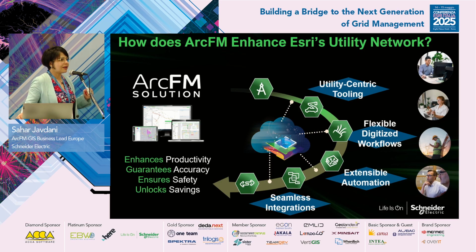What we do, we are bringing four additional values on top of what the utility is doing. We all know the Esri platform is intentionally made to be used by all industries. Us at Schneider Electric, we are bringing utility-specific tools to make those users more efficient, to make the users more accurate, edit, commit faster, and create a simplified user experience, I would say.